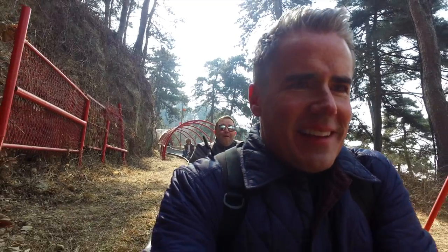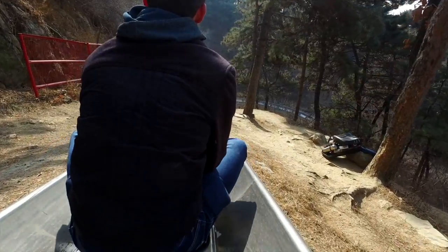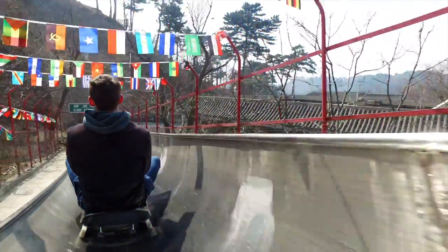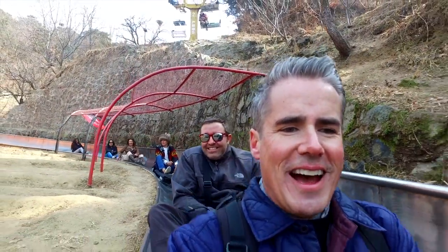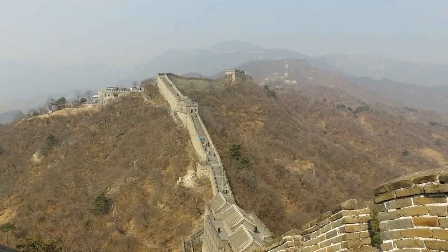The only downside, your speed depends on the person right in front of you. If they're slow, you gotta be slow too. Keep this in mind as you speed toward the bottom. Once at the end, you can gloat in the knowledge that you have conquered the quirkiest attraction on the entire Great Wall of China, a slide befitting a small mountain amusement park, plunked alongside one of the most impressive structures on planet Earth.